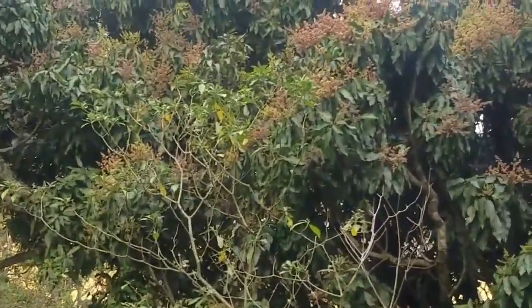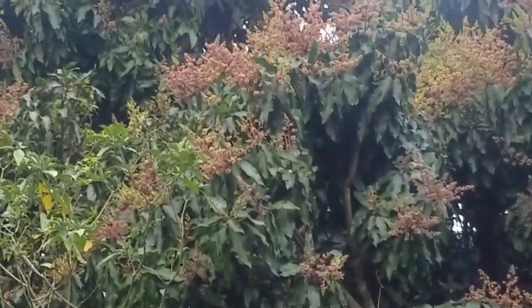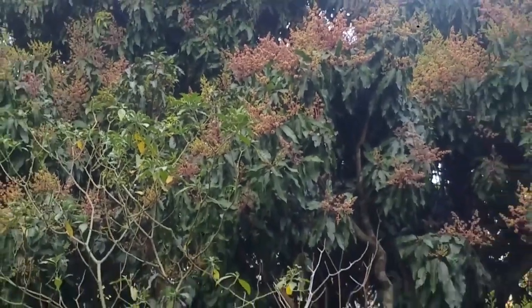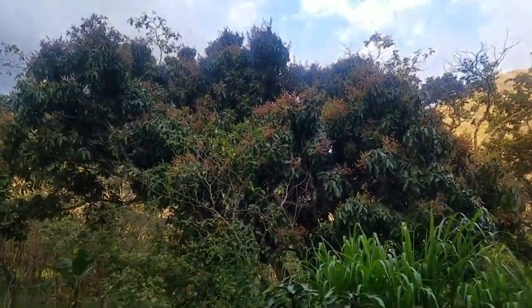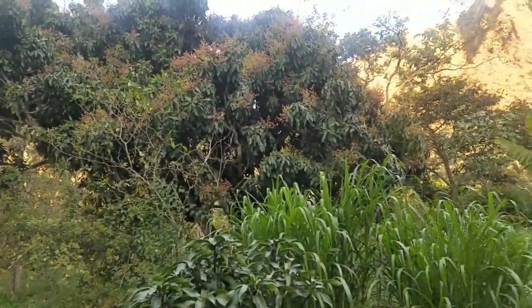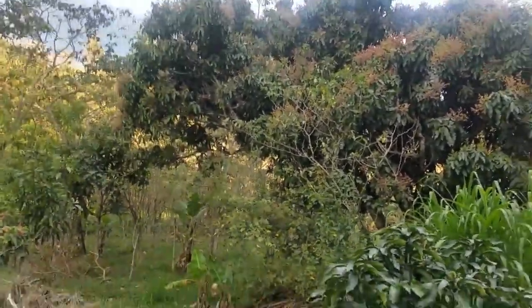There are no mangoes at the moment, but it is in flower. This is the local wild variety, the indigenous mango. It is a huge tree. As you can see, it takes up an enormous amount of space back here.